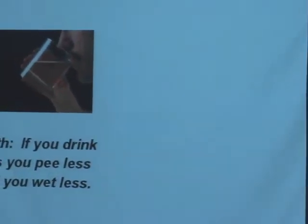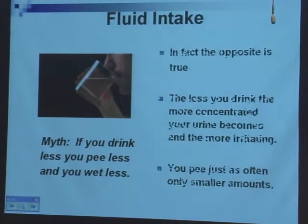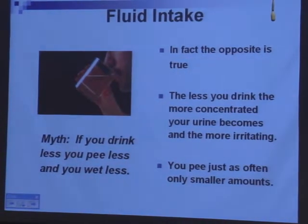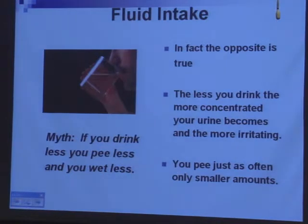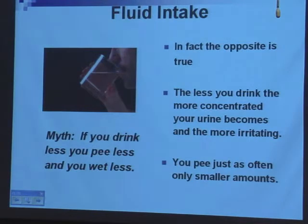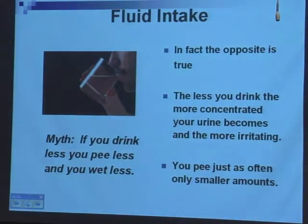Myth here is that if you drink less, you pee less, and you leak less or wet less. And that seems to be logical, and many people have said that to me. But the reality is, it's the opposite, because the less you drink, the more concentrated your urine becomes. And the actual presence of that concentrated, harsh, strong urine in the bladder becomes irritating to the bladder, and that muscle starts to contract, creating that sense of urgency. I gotta go now, I gotta get rid of it. It's only been half an hour, I haven't had anything to drink, there's only a tablespoon in there, but I gotta go.